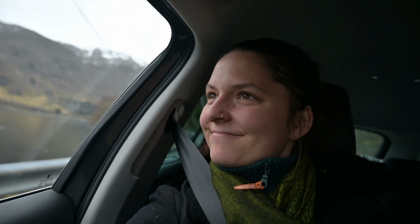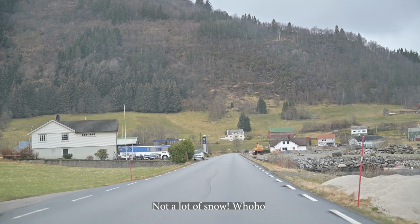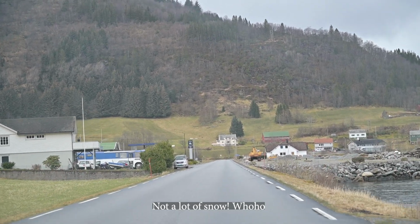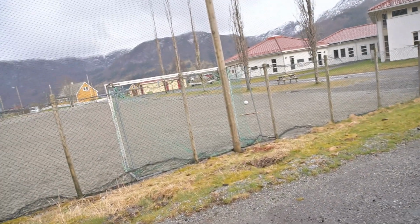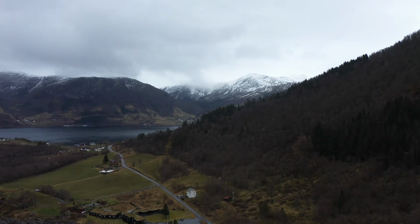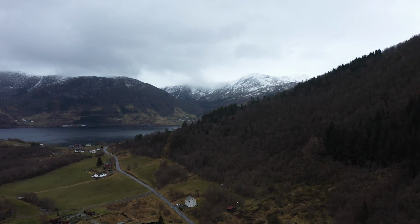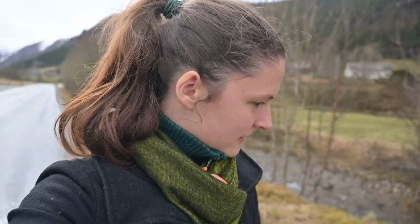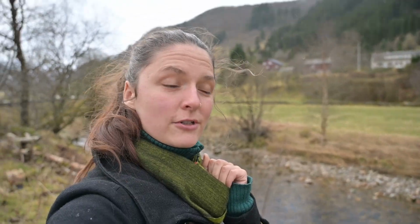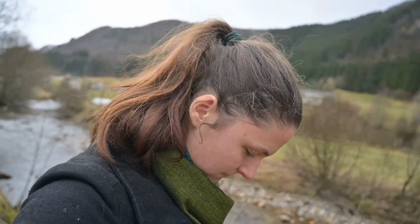Long time no see. Starting to rain. Going to this school tomorrow, so we're searching for the plants that might be here.